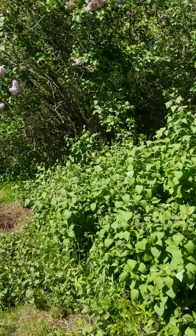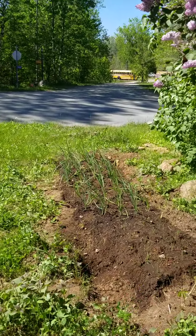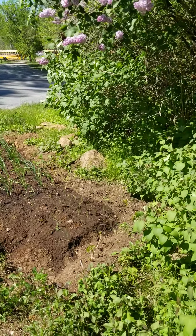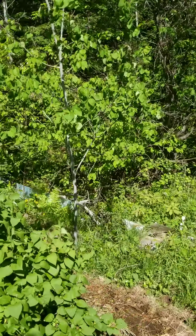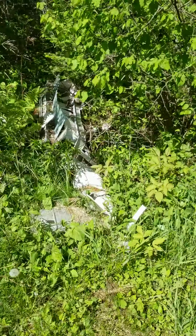My little patch of onions and leeks that I just watered. That's my neighbor who owns the local school bus line. And you can hear some vehicles in the background. It's a long weekend here. And that's my new compost pile that I just gave some water to.